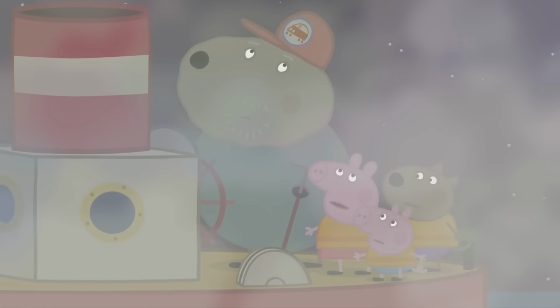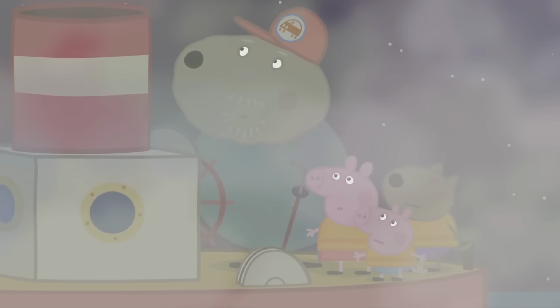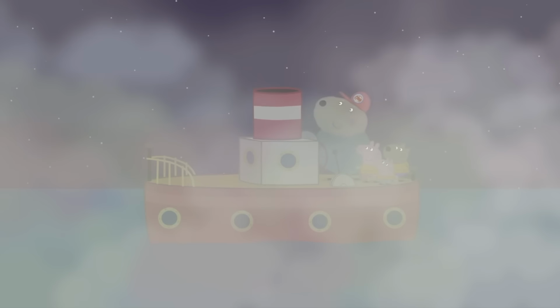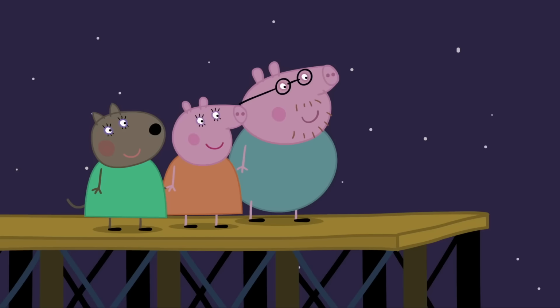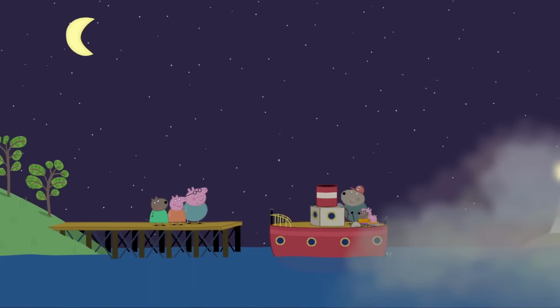Fog! I can hear something. Fog! Grampy Rabbit is guiding them home. His voice is a foghorn. This way home! The parents are here to pick up the children.